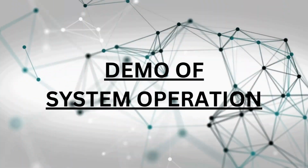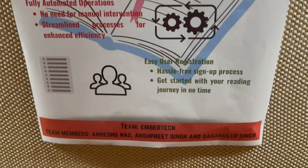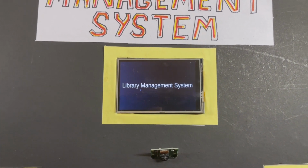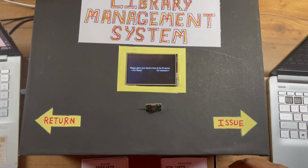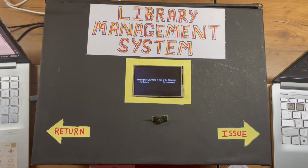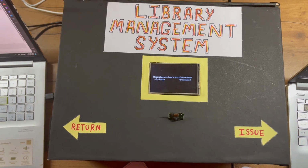Let's see the demo of the system in operation. Now we will see the working of our project. At first, the display asks the user to place their hand in front of the IR sensor depending on which feature they want to access, whether they want to issue or return a book. We will first see the issuance of a book.